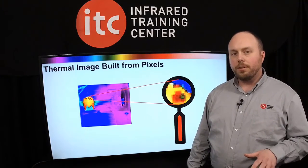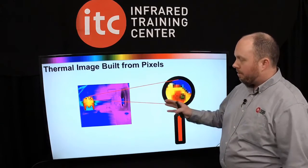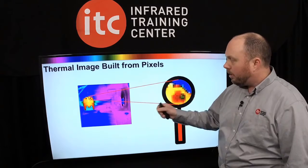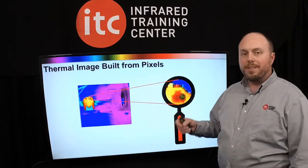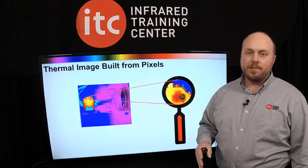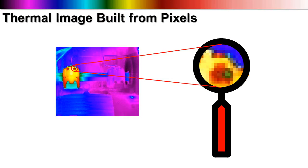And to understand resolution, we first need to know that the image is built from pixels. A thermal image that you see here, if we were to take a magnifying glass and look very closely, you would see the individual detector elements that make up the focal plane array, which is the sensor that sees infrared radiation. And with the more detectors that you have, the more pixels, the more detail you're going to capture.